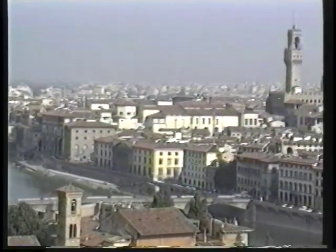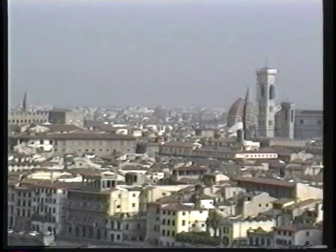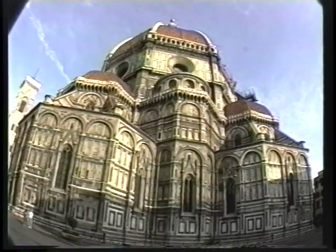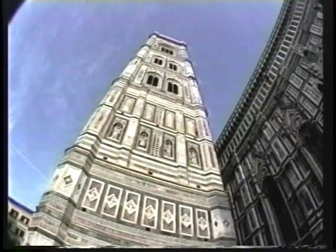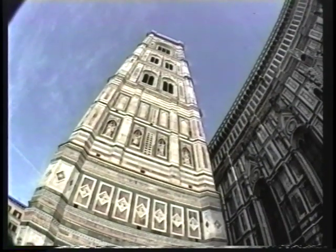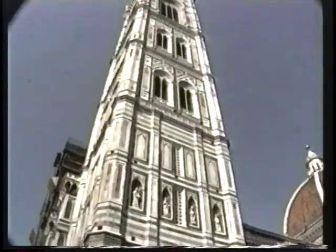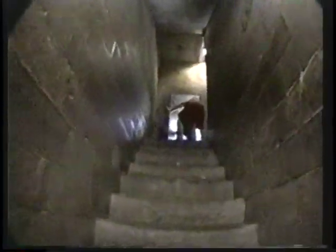Another great spot from which to see the city is the top of Giotto's bell tower that stands right here in front of the Duomo. You can also climb to the top of the dome itself. There's a public gallery from which you can see the city down below. It's only about 400 steps to get up there, so let's give it a try and climb up Giotto's bell tower and have a look down on the rooftops of Florence.